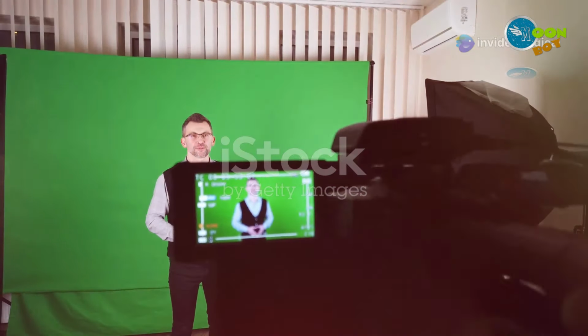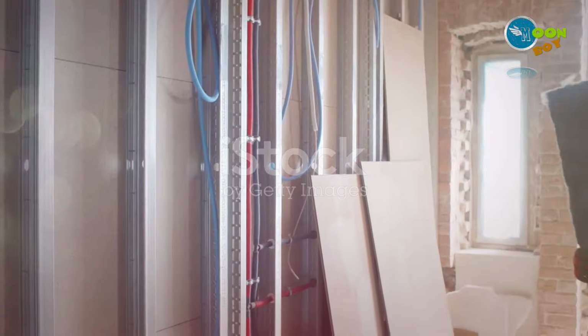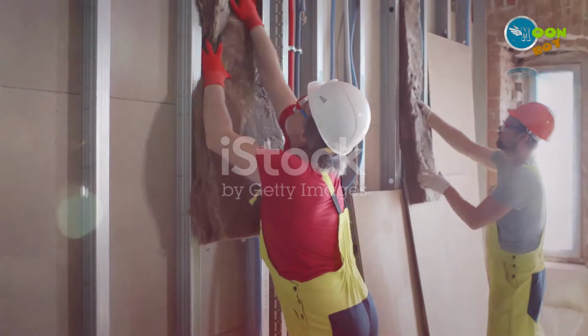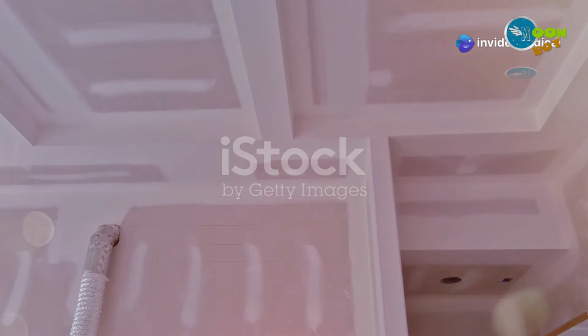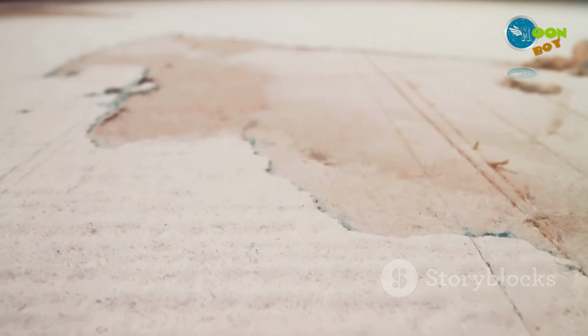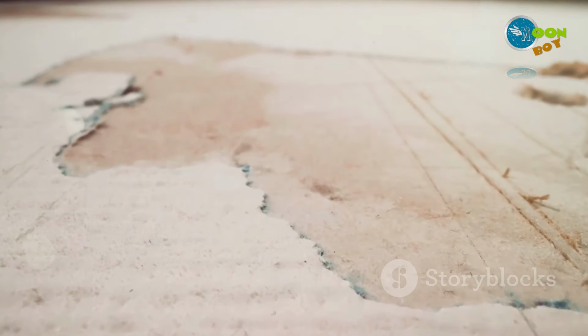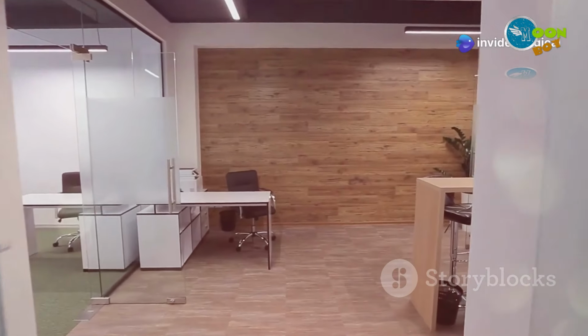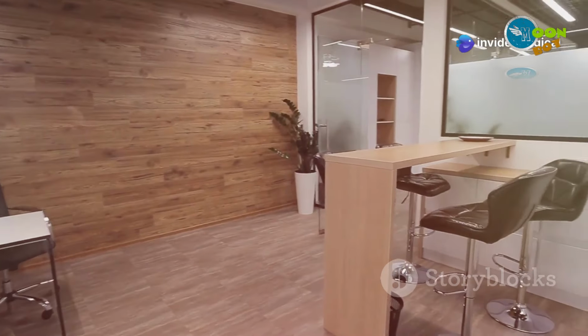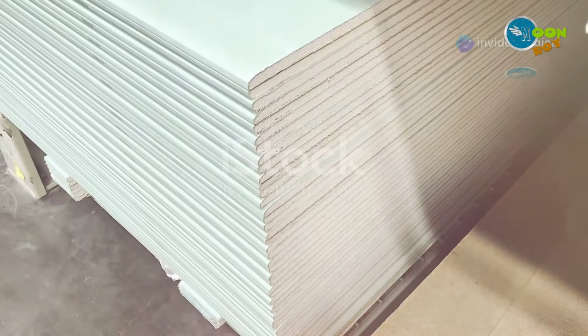Alright, let's dive into a comparative analysis. Gypsum board, also known as drywall, has several advantages over traditional plaster. For one, it's much easier to install and requires less labor. Additionally, it's more cost-effective and offers a smoother finish. Compared to plaster, gypsum board is also more resistant to cracks and can be used in a variety of applications. So, in essence, gypsum board provides a modern solution that meets both aesthetic and functional needs.